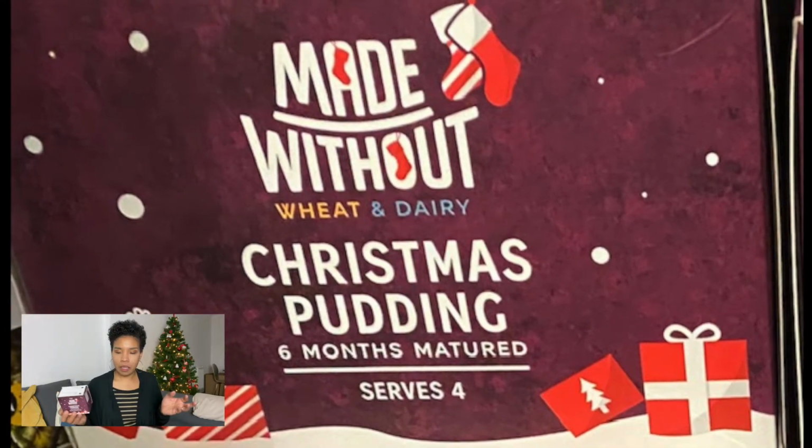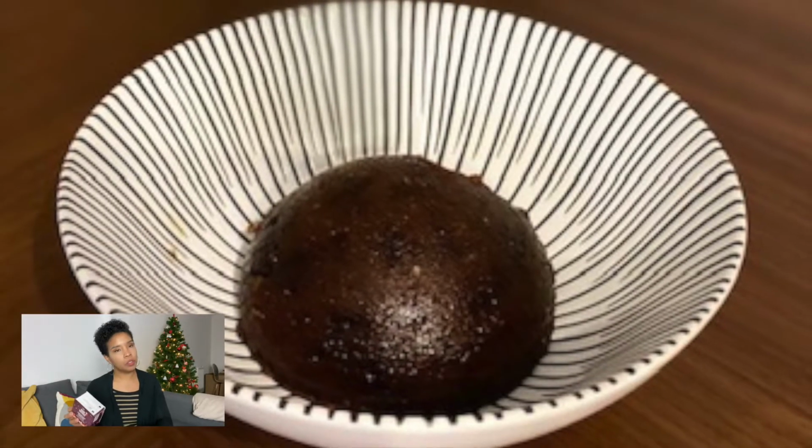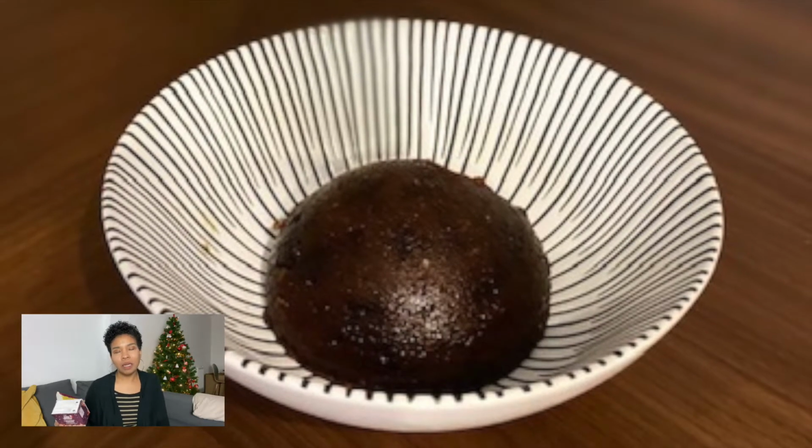I have to say that sort of dessert is not my favorite kind of dessert. I know it's traditional, but, how do I say this? It wasn't necessarily going to be a hit with me one way or another. I think if you like this type of thing, then you're going to like this item.